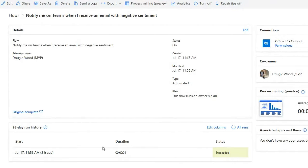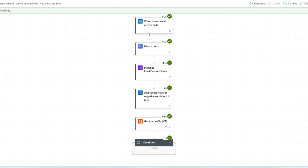So what we then end up with is a workflow which gets triggered in the background. So in Power Automate, we have a workflow which is called Notify Me on Teams when I receive an email with negative sentiment. You can see that this has been triggered, and I can go into the actual case itself, and I can see within here, this is the workflow. This is actually the steps that it follows. So without getting too boring and technical, I'll just give you a high level.